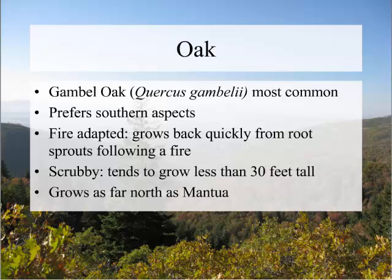Gambel oak is our most common oak, and the Latin name is following the common name there, Quercus gambelii. I'll introduce the Latin names all along just as a means of making sure everybody can speak the same language. As you'll see throughout the presentation, there are often several common names and historic names for the same tree, and it can be pretty confusing. So that's where the scientific or Latin names become more helpful.